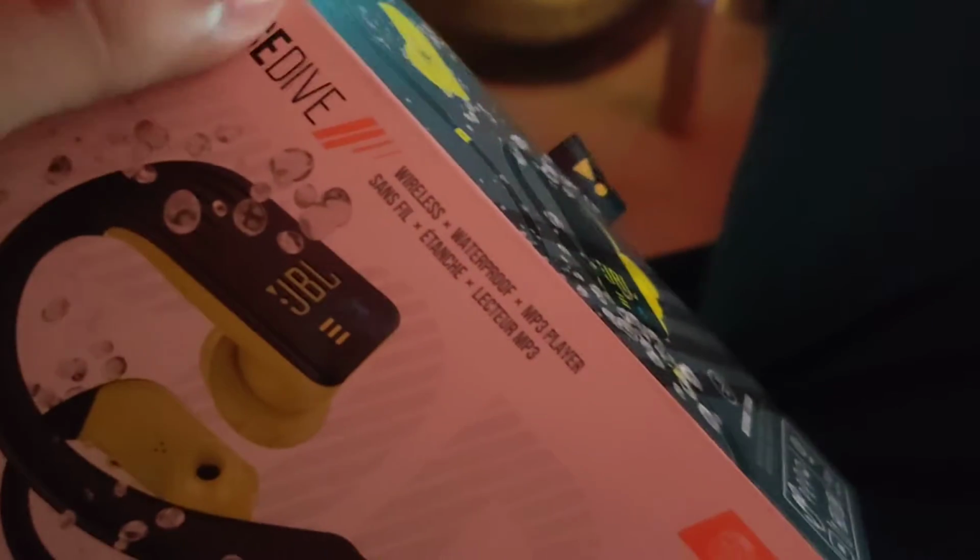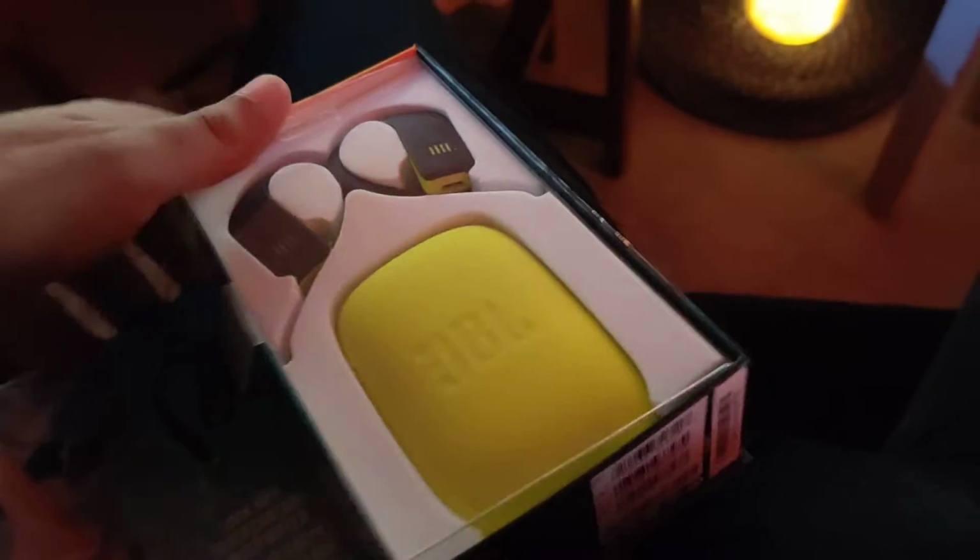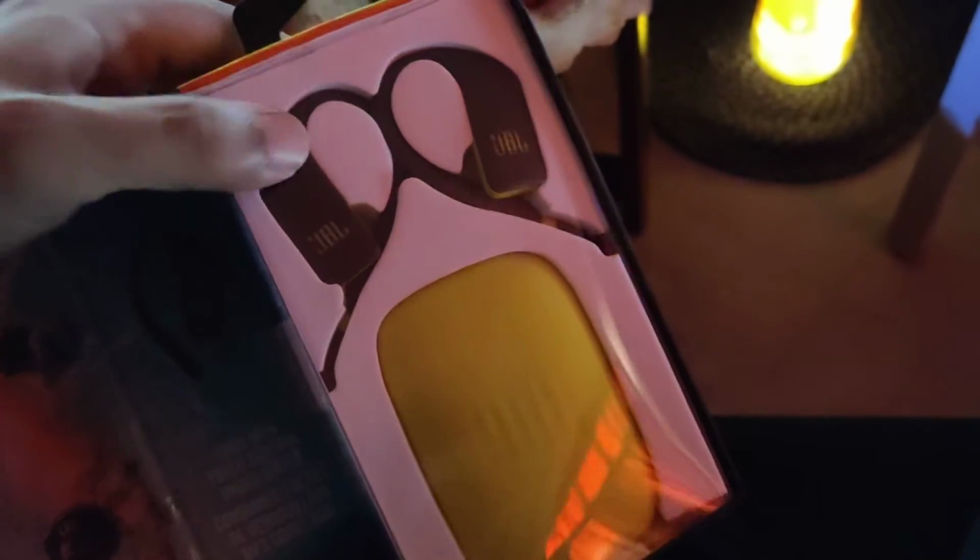It can hold up to 200 MP3 songs because it has an inbuilt storage, 1 GB. So that's enough for me. 200 songs, that's enough for me. And it has a battery backup of around 8 hours. So it looks quite cool. Has a bright fluorescent green color. So I haven't unboxed this yet.